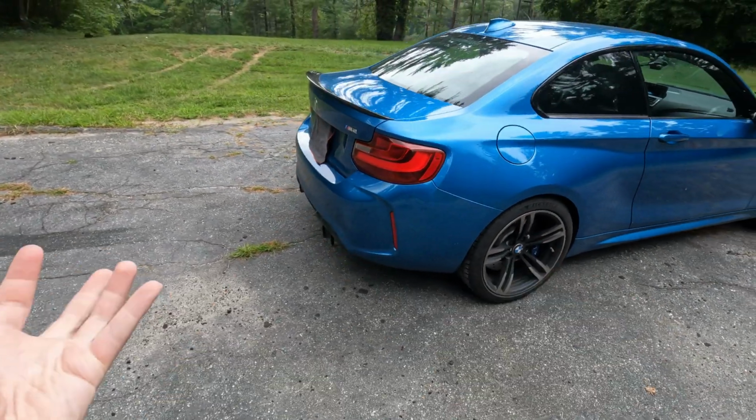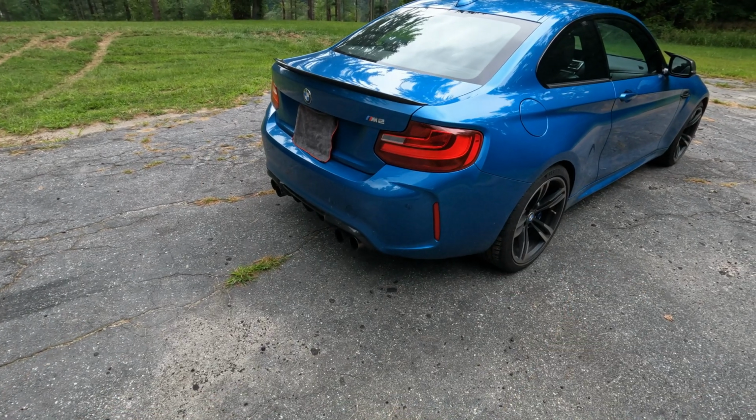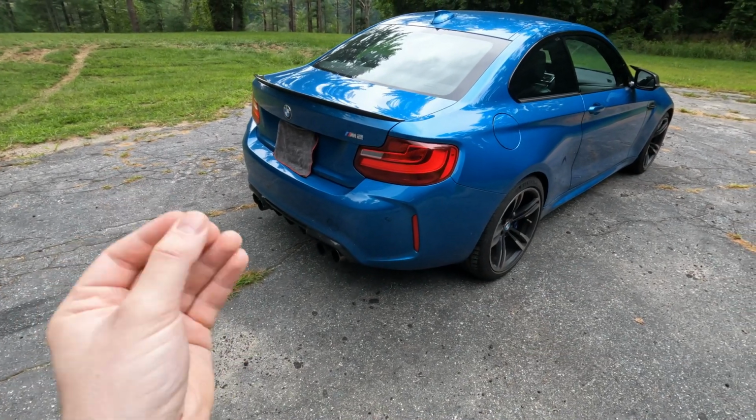But otherwise, from the back, aesthetically, nothing looks wrong with this car. It looks phenomenal. It is filthy as can be. I am going to get this detailed before the winter.